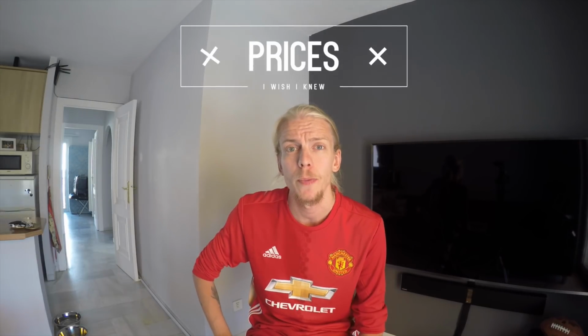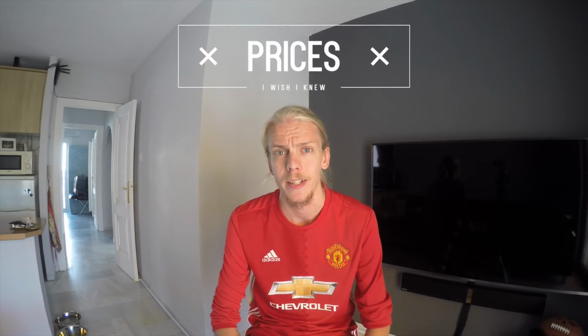Is stuff cheaper in Spain? Obviously, that's gonna depend on where you're from. When I look at where I'm from, a lot of stuff is cheaper in Spain. The prices on food are about half in Spain what they are compared to Denmark.